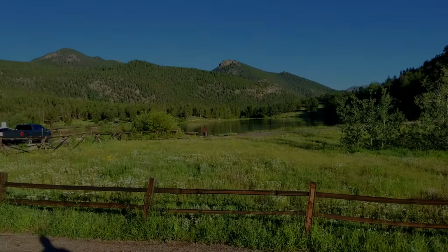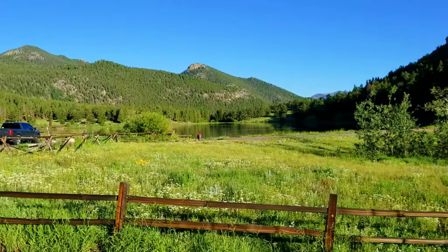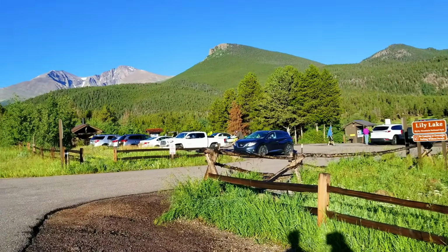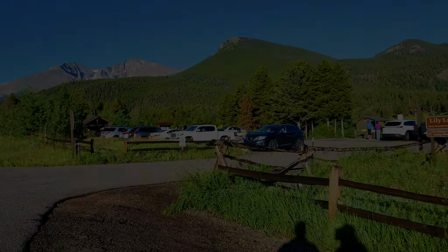This is Lily Lake. It's absolutely beautiful in the morning. It's some pretty pictures. But as you can see, it's 7 o'clock in the morning and it's already filling up. So it gets very busy here.